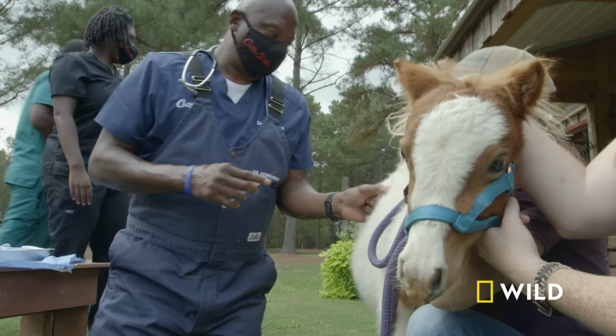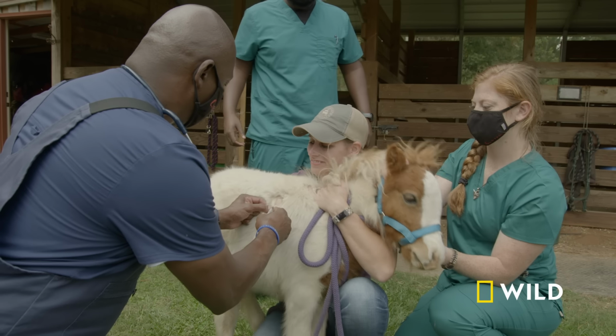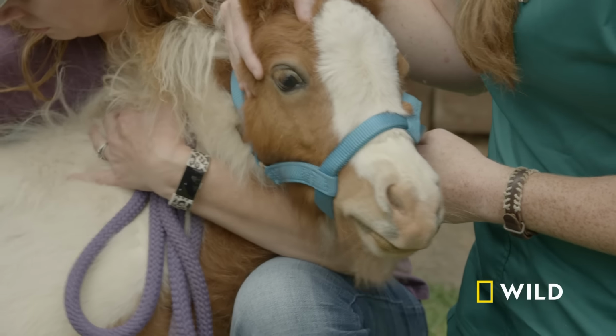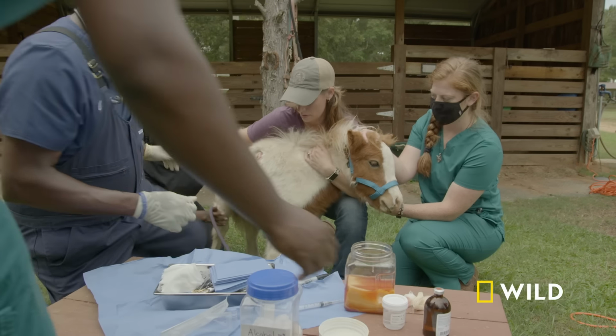Don't like that, huh? I'm going to put a local anesthetic around the area where I want to take the biopsy from so that it's as painless as it can be. So you don't feel the future pokes, okay? What I don't want to do is have to give general anesthesia for a procedure that's only going to last about 5 minutes. Y'all ready?